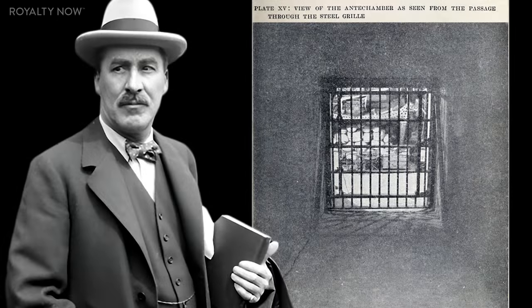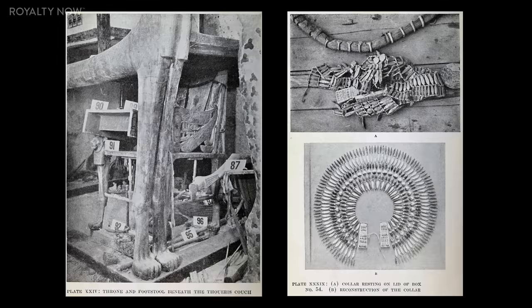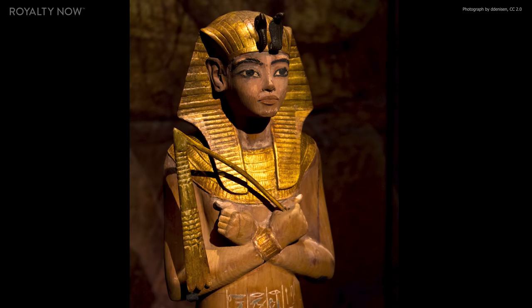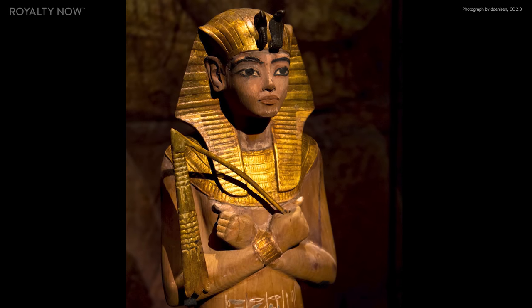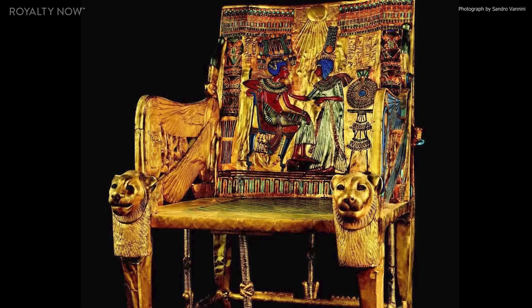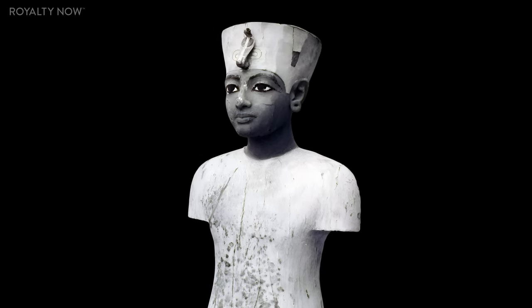Later in November, Carter's team would begin their excavation, and the riches they found were unimaginable. 413 small-scale models of servants meant to help Tut in the afterlife. A golden throne depicting Tutankhamun and his wife. And a scale model of the king, which some scholars believe to be a garment mannequin.